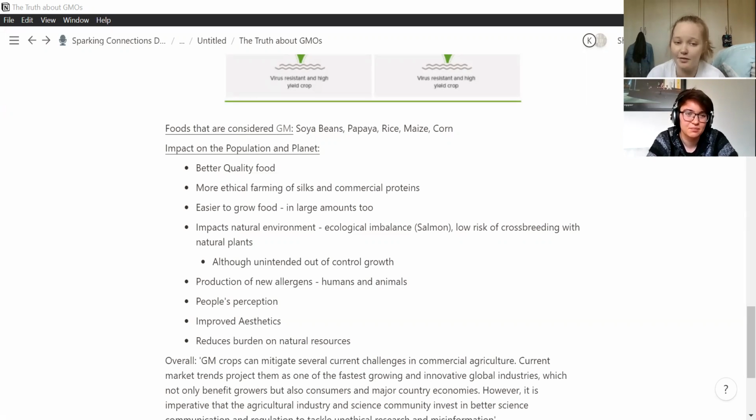Exactly. But a lot of people are concerned about crossbreeding with natural plants. It's actually very low risk. There's not actually a huge chance of that happening, just because it's not like what I said about conjugation with bacteria. Just because it's a plant doesn't mean that it's going to crossbreed with another plant. So the impact of that is actually surprisingly low.